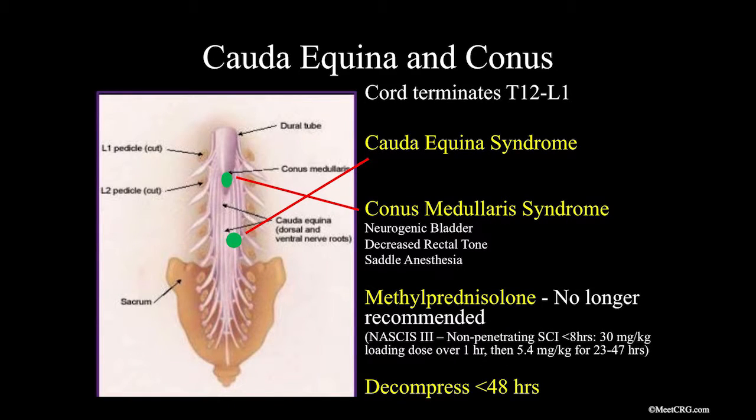So no longer are we giving high dose steroids, and the reason was not only does it not improve neurological function, but it has associated complications. People are getting pneumonia, they get wound dehiscences and so forth. So high dose steroids are a thing of the 90s.